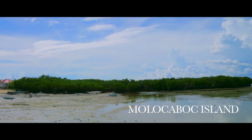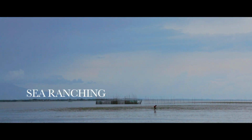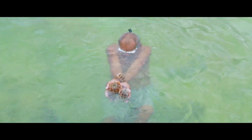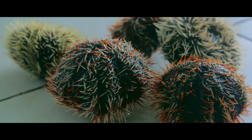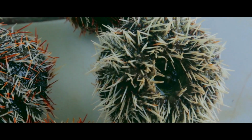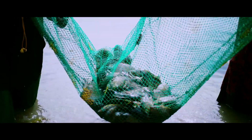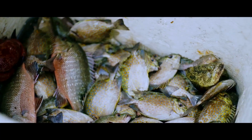The island barangay of Molokabok thrives on a local innovation called sea ranching. Introduced by Governor Marañon Jr., artificial habitats are created on tidal flats in the sea. Marine organisms such as coral polyps, invertebrates, and algae settle and grow on these underwater structures and serve as food for various fish species. Fish are lured to these artificial structures, and in 3 to 4 months, they are able to harvest 20 kilos of mature fish.